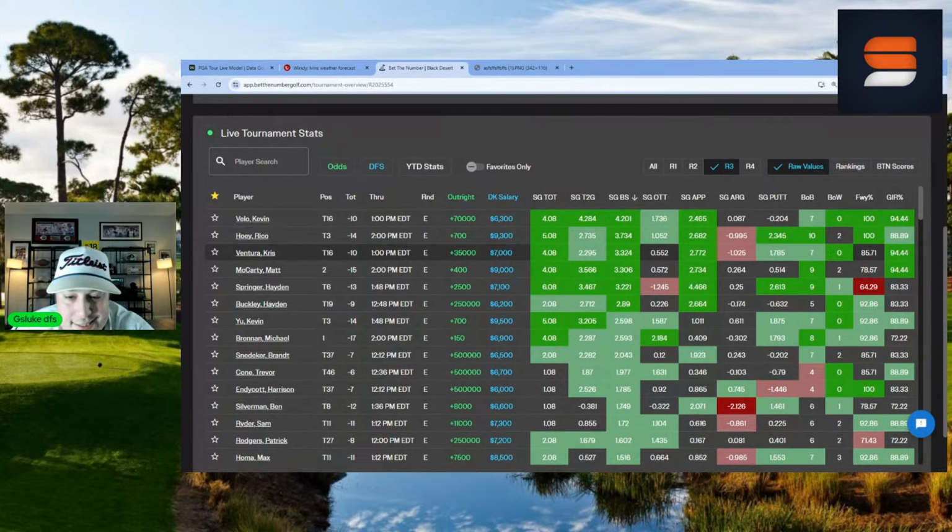So he's a good ball striker, but I don't know if he stands out as much as some of these other players do. Matt McCarty, he gained 3.3 strokes ball striking. In fact, 2.7 strokes with the iron play. So that's a pretty impressive performance there. Hayden Springer, also one of the best iron days. But you can see he gained 2.6 strokes putting.